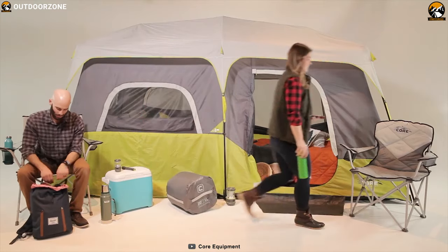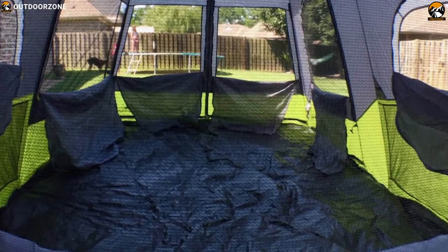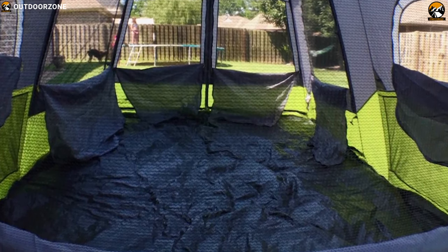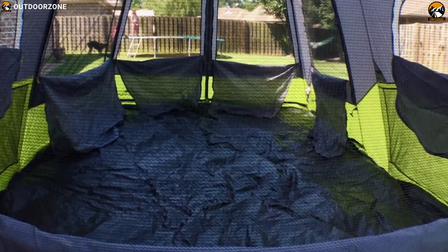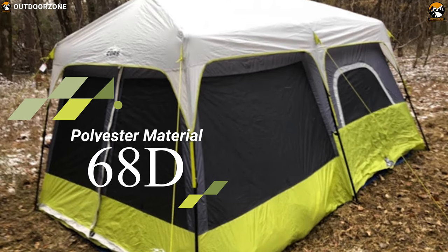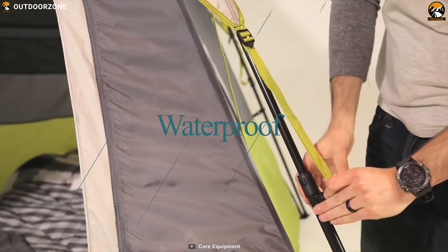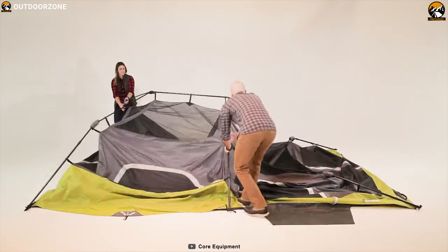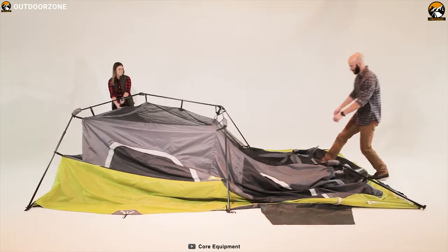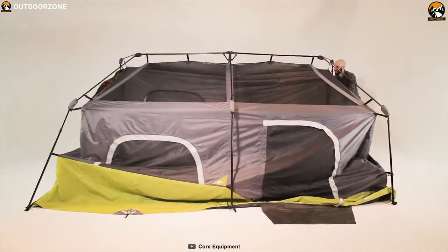It comes with zipper doors to provide quick in and out access to the tent and features windows with mesh cover and adjustable ventilation to keep the tent interior airy. Made from durable 68D polyester material with taped seams, this tent is breathable yet waterproof to keep you dry even on rainy days. Thanks to its pre-attached poles, you can easily set up this tent within a short time, and it is durable enough to withstand any weather condition.